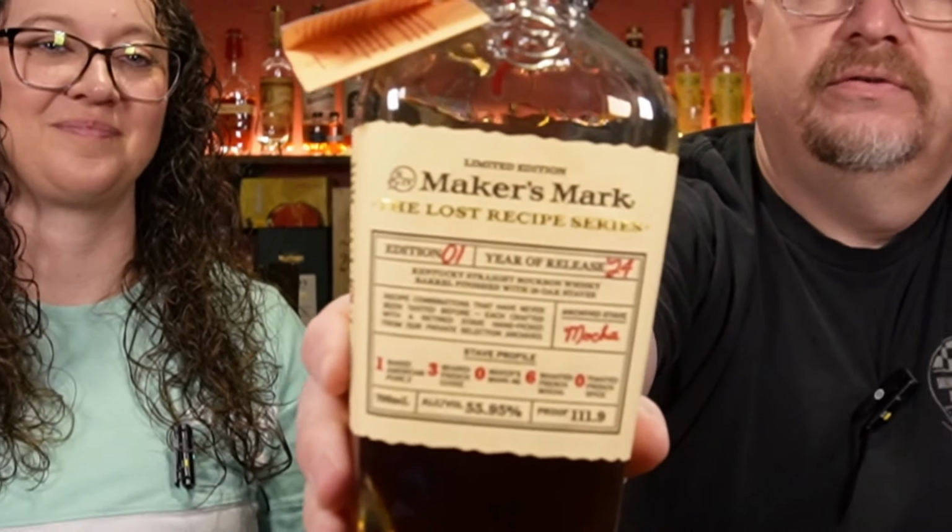Another special release makes our list. This one's from Maker's Mark. It's a Costco exclusive. It's the Lost Recipe. This one brought the mocha stave out of retirement. I was just walking through Costco one day, not expecting to find anything. They had cases of these in there, about $70 out the door. I picked it up, brought it home.